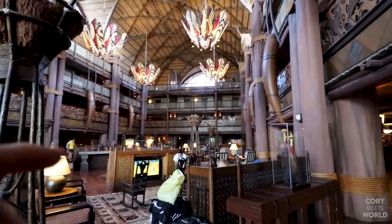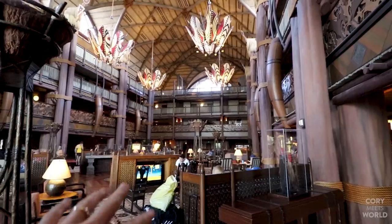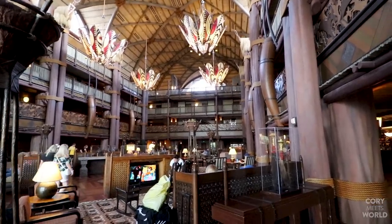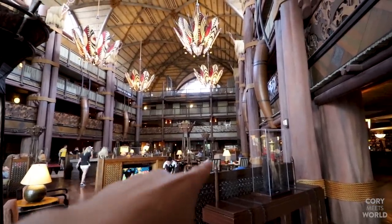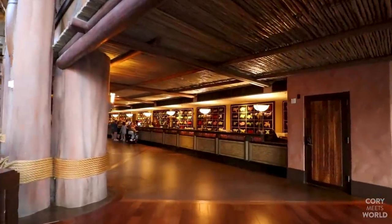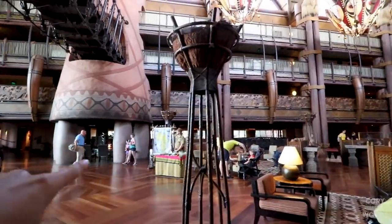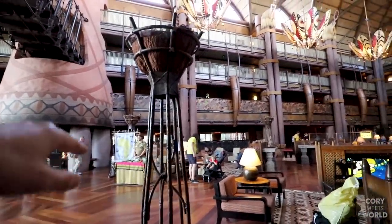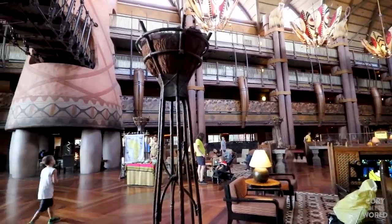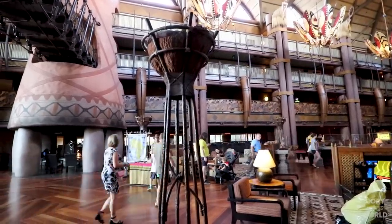And right now we're actually looking back towards, that's the main entrance right over there. You actually come in, we're on the second floor, is where you come in from the main entrance, and that's over there. Over here is the check-in counter. And then over on this side, looking over here, we'll go over there in a second, that drops off to the first floor, and that's where two signature restaurants here are located, and we'll go check those out.